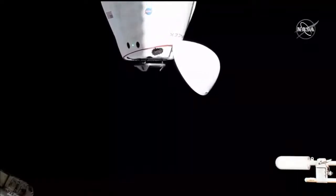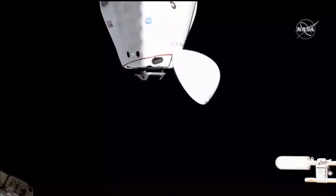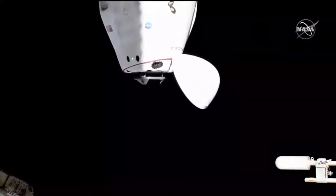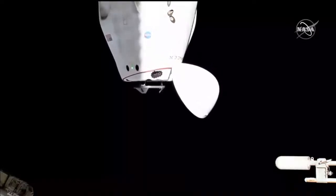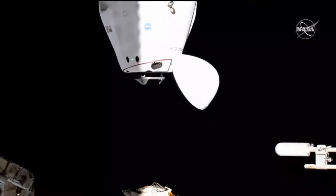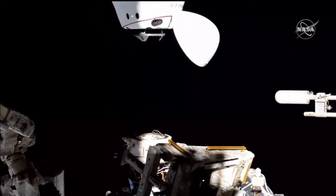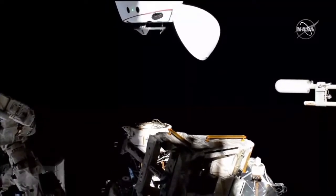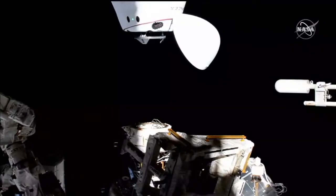Great shot of the forward end of Crew Dragon there. Located near the top are the forward Draco thrusters, which of course are not being utilized for today's maneuvers. All the maneuvers are managed with the service section Draco thrusters.